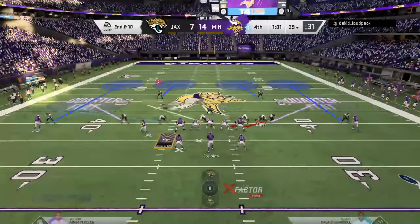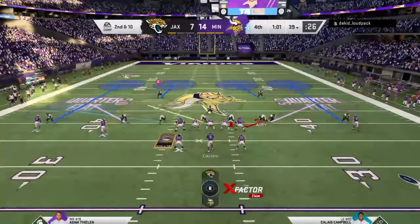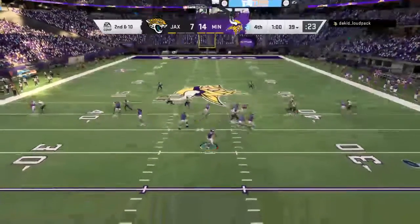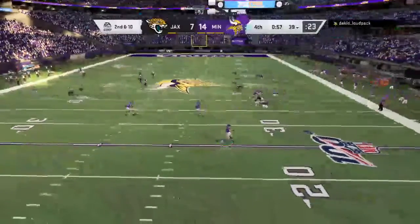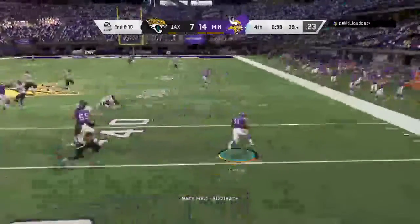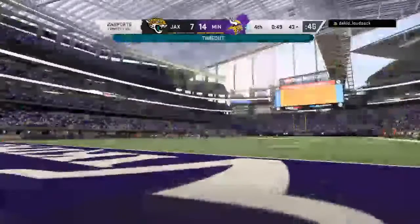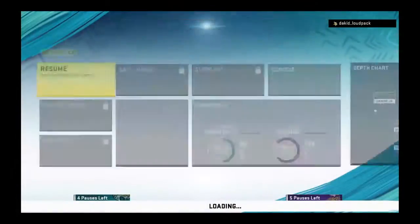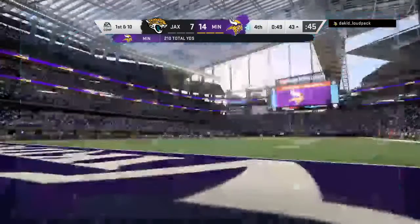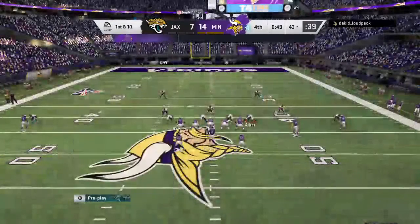10. Now Cousins. This a screen to Abdullah. He's got the first down and more past midfield. And he's going to have another first down as the tackle's made at the Jaguars' 43.